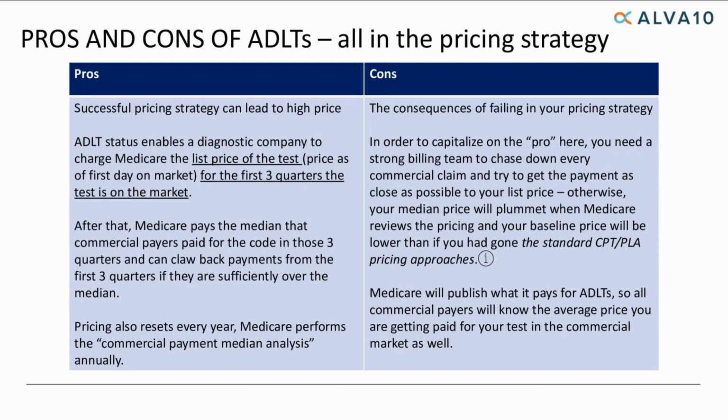Medicare is going to look at this and say, wait a minute, you've been charging me all this money, but it turns out the commercial payers are barely paying you. I'm going to start barely paying you like they are. So this is the pros and cons of ADLT. As you can tell, for companies and labs with scale, ADLTs can make a lot of sense. If you don't have a lot of resources behind you, or you aren't willing to invest in this strategy, it might not be the strategy for you.